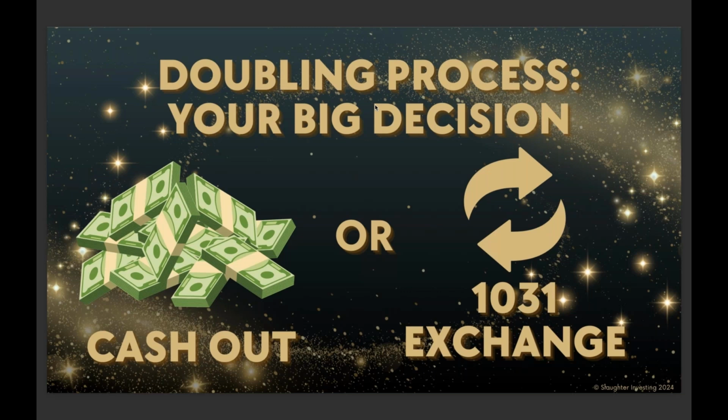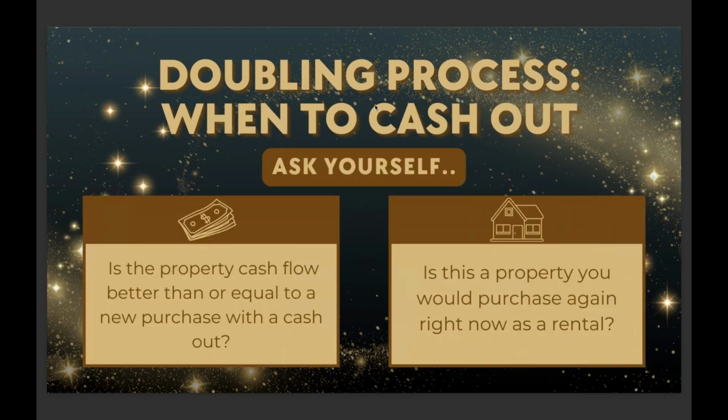Because at the end of the day, the house that you bought that you now own in 2024 is very similar to the same houses that we are selling today. So the questions you need to ask yourself, number one, does the property cash flow better than or equal to a new purchase with the cash out? Now, when we're looking at property taxes, this makes a big difference because we get huge benefits on new construction in the beginning.